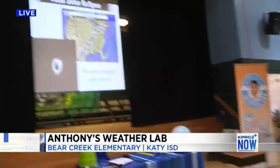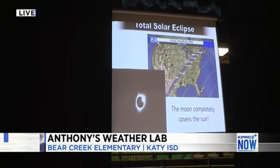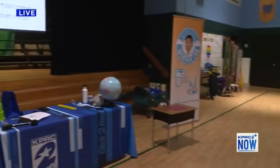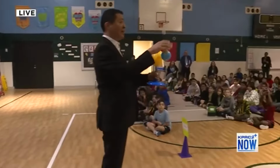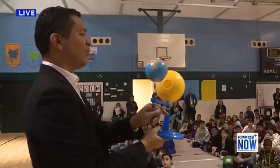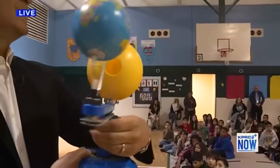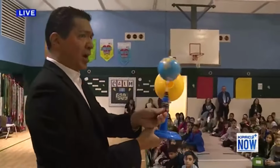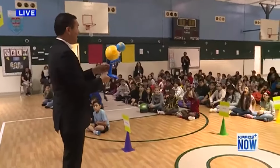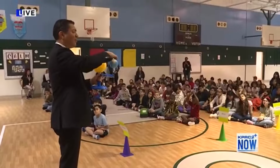This is when the moon completely covers the sun. I think you guys have probably seen this in your classrooms where you have a sun, and you have the earth, and you have a moon. So we all know that the earth revolves around the sun. How many days does it take to do this? Excellent. It takes 1 year, 365 days to make that trip. I can make it with my hand in a matter of seconds. And we also know that the moon travels around the earth.